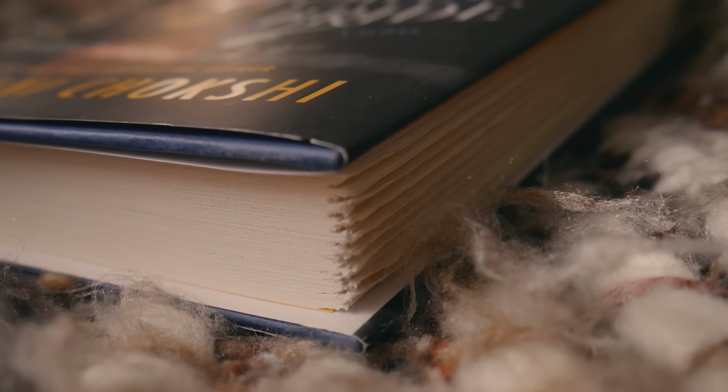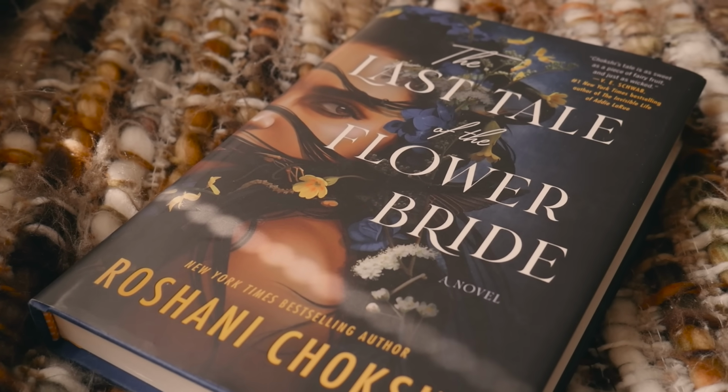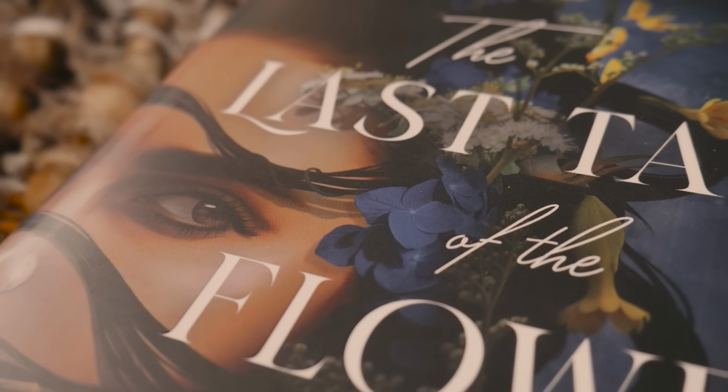And then the last book that I bought, that I've already talked about, is The Last Tale of the Flower Bride by Roshani Chokshi. This is her adult debut. It's one of those books that doesn't really have a plot. It's mostly just vibes and flashbacks. You follow 2 perspectives. On the one hand, you follow the bridegroom who has recently married Indigo, who is this beautiful, magical woman who lives in this old estate that is very gothic and almost feels alive, but she has a lot of secrets surrounding her, and the bridegroom, although he's not allowed, is kind of trying to find out about her secrets.